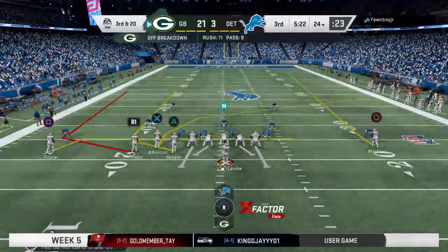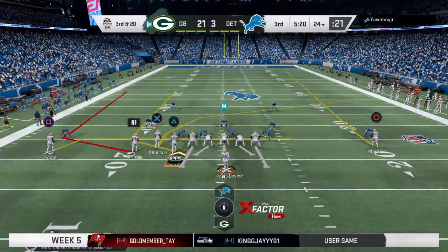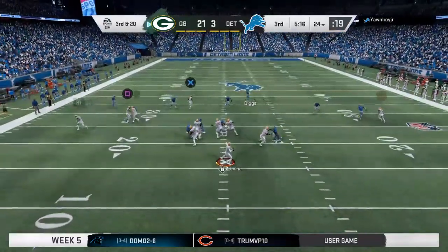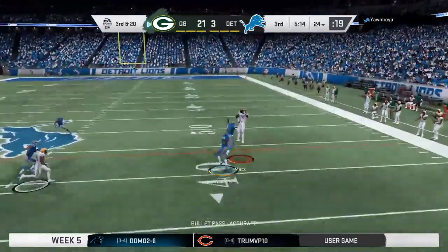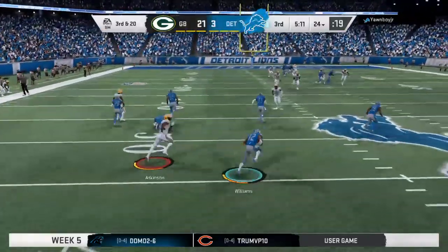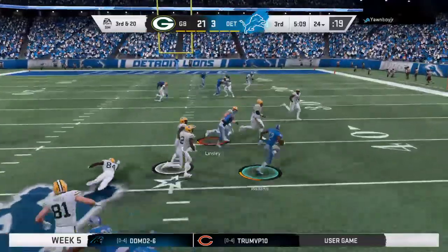Need something from deep in the bag of tricks here after first and second down went backwards. It's third and very long. From the gun, Levine. Into a double team, and it's intercepted. P.J. Williams with a pick.